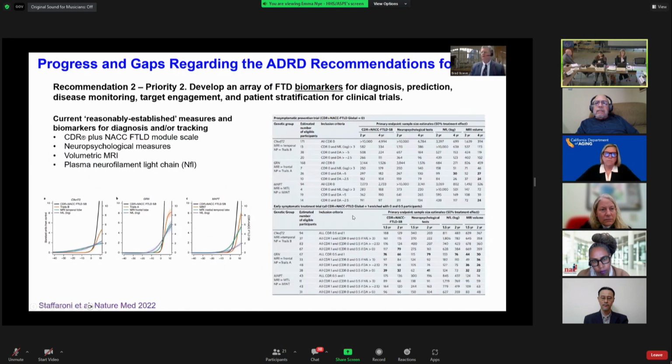Recommendation 2 is focused on developing an array of FTD biomarkers for diagnosis, prediction, disease monitoring, target engagement, and patient stratification for clinical trials. And I think it's fairly safe to say that the current reasonably established measures and biomarkers for diagnosis and tracking include the Clinical Dementia Rating scale plus the 2 domains in the NACC FTLD module, as it's called. This is an 8-domain scale.